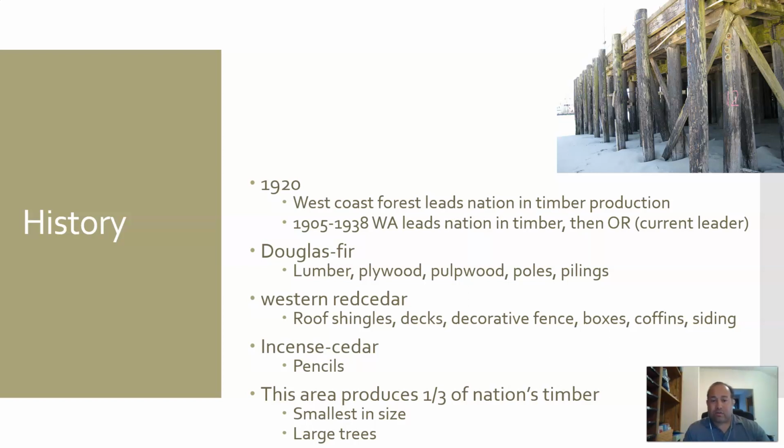The other thing, though, is that with the West Coast forest as opposed to the interior forest, you do get a lot more industry out here. So we don't have those non-industrial private forest landowners, but there's a lot of areas on the West Coast that are actually owned by industry.